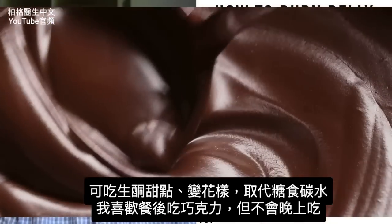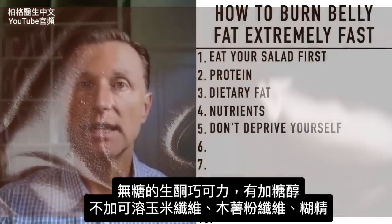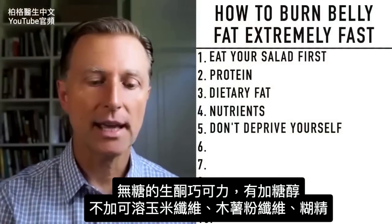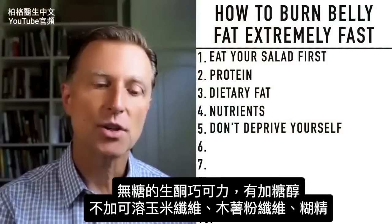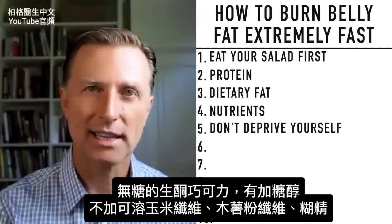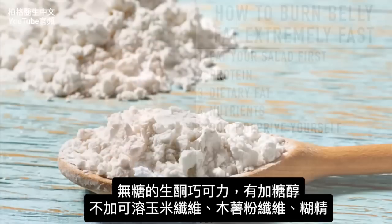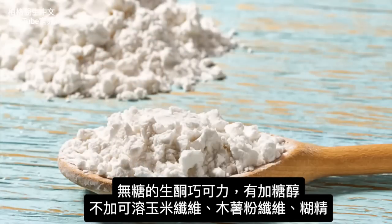For example, I like to do chocolate after I eat. Of course, I don't do this late at night, and the chocolate is totally keto friendly. It doesn't have any actual sugars. It has sugar alcohols. It also does not have these new fibers like the soluble corn fibers and the tapioca fibers or the dextrin. You want to leave those out of that chocolate.